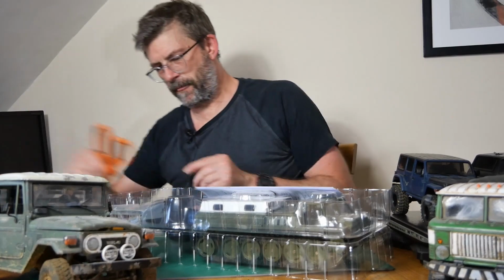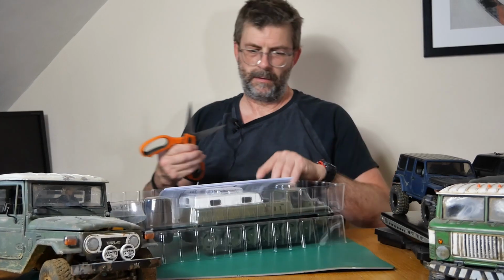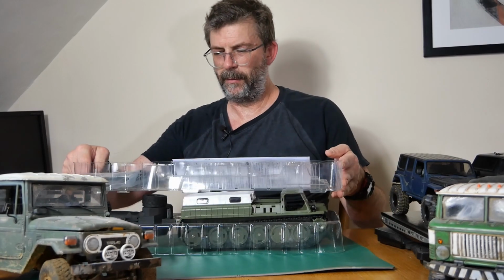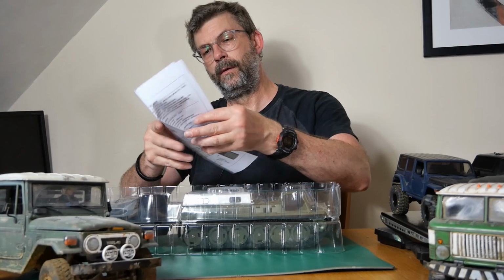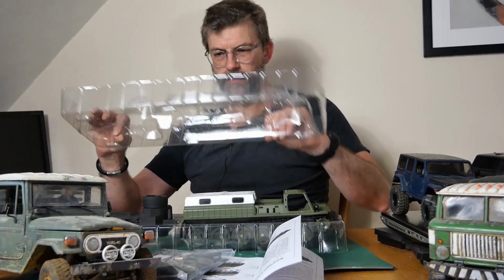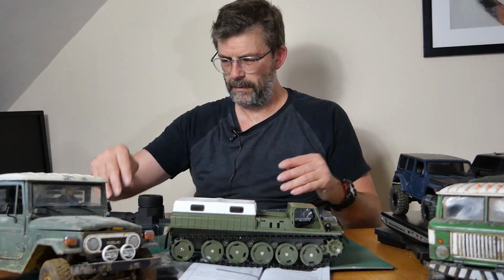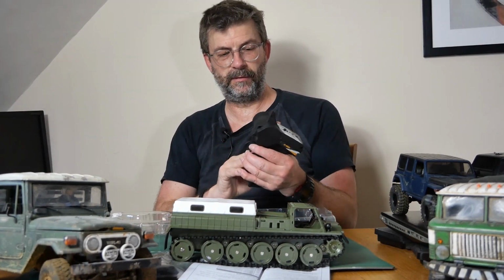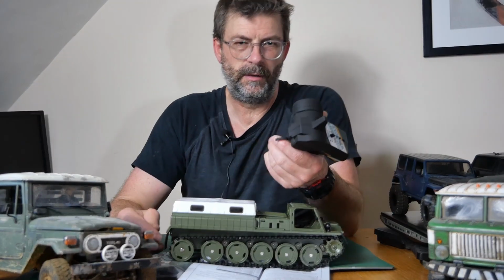So, let's get this open, shall we? I might cut that joke out about the Australians. Small instruction book, bag of bits, and here it is. And a fairly standard remote, which I have to say as well, I don't have to, but I'm going to anyway, because I'm running the show here.